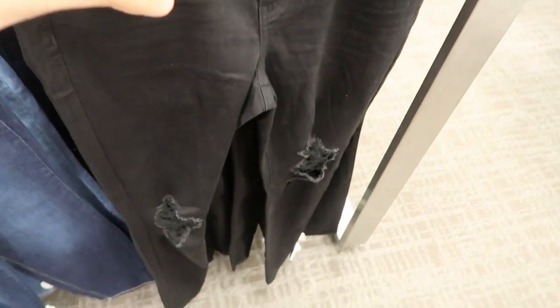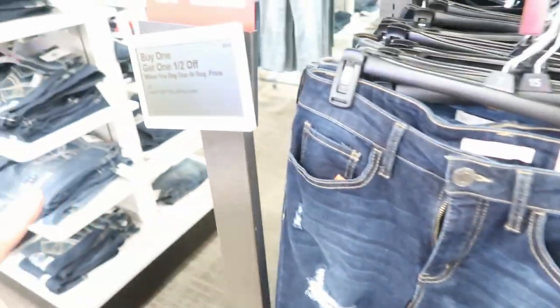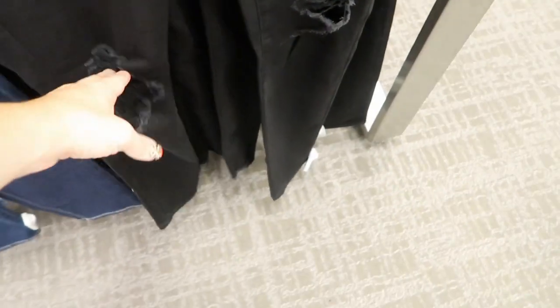They also have these jeggings. They're buy one, get one half off. So they have this really distressed pair. And then also black with the knees cut out.